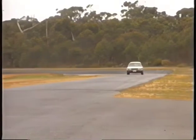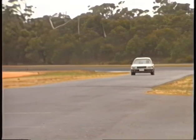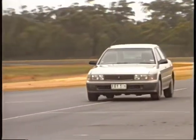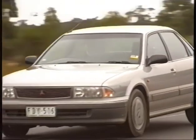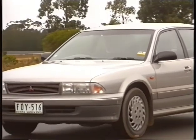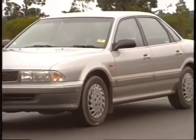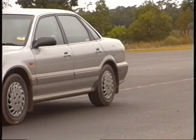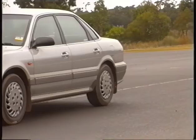The need for proportioning valves is due to the weight transfer that occurs during braking. Under braking, the nose of the vehicle dips as weight is transferred to it, and the rear raises up as weight is removed. This necessitates a reduction in hydraulic pressure to the rear wheels.